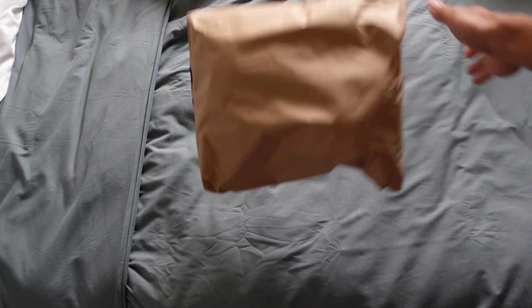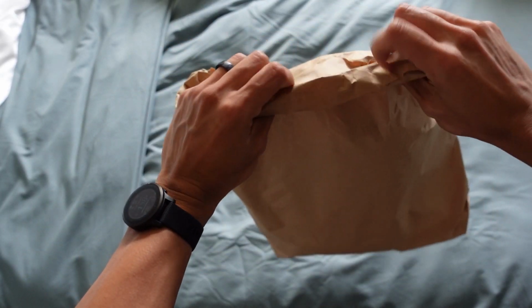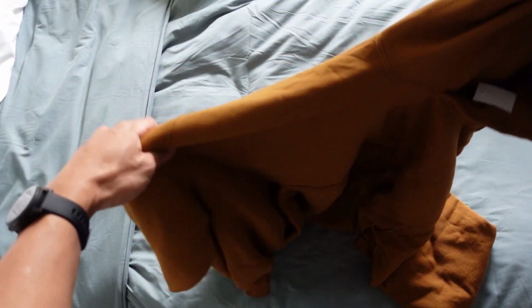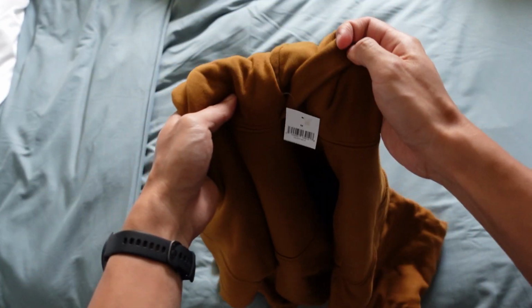First and foremost, I did not expect the packaging, okay? I was expecting something fancy or luxurious, but it came with a paper bag. So that's that. Once I took it out, let me tell you right now, this hoodie is way heavier than any other regular Gap hoodies that I ever worn.